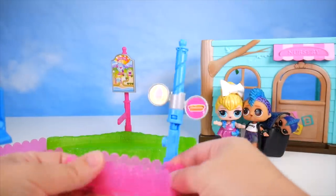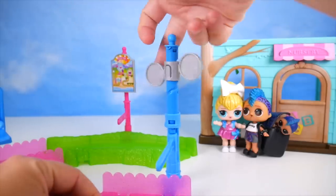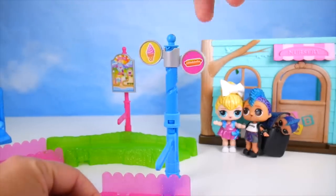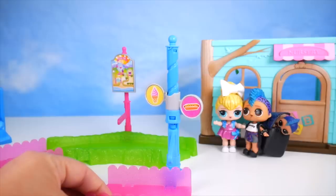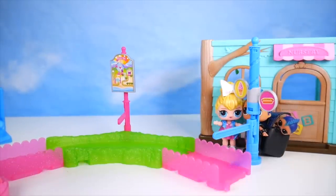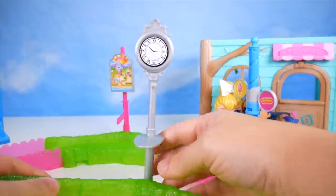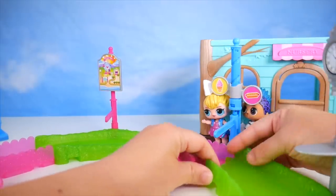Here's another pink piece, but we do have an attachment here. Let's see, we're gonna spin this all the way up to the top. We have a sign with ice cream and a hot dog. And when you pass by, woo! The sign goes down. In that goes. This piece has a clock here to tell the time. Let me get this one connected.